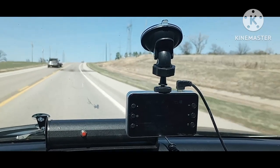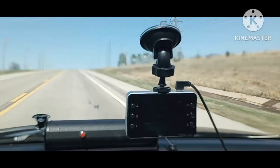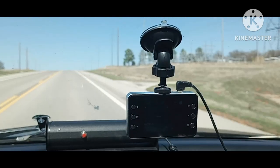We're about 5 miles from Carney, 177. We head north.